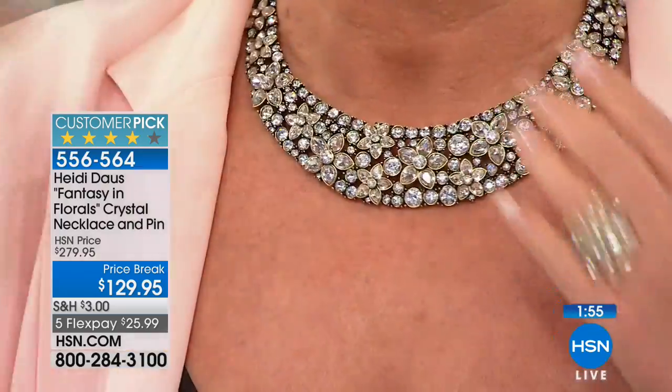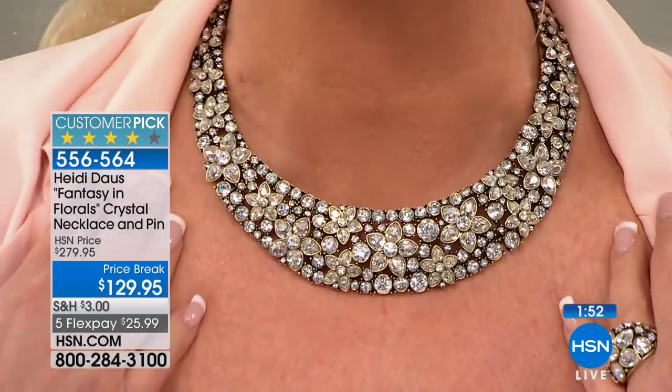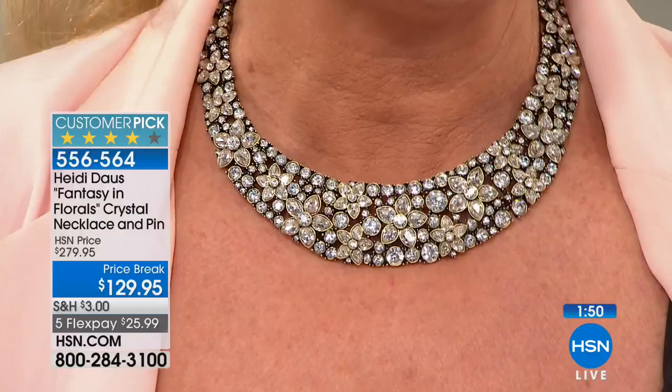This is the most amazing day to be shopping. This necklace, the Fantasy in Florals, is an iconic piece, a wreath of crystals that, for what it does to your face, makes everybody look beautiful because you have these crystals sparkling at your neckline. The shape of this necklace also contours and articulates. Because it contours, it really looks well on so many different necklines.